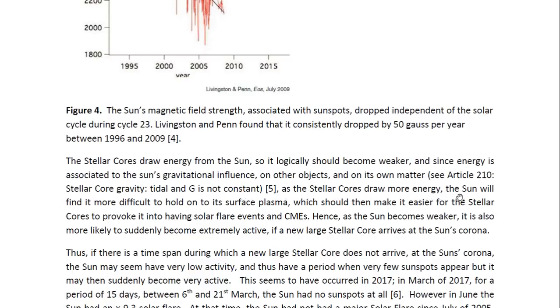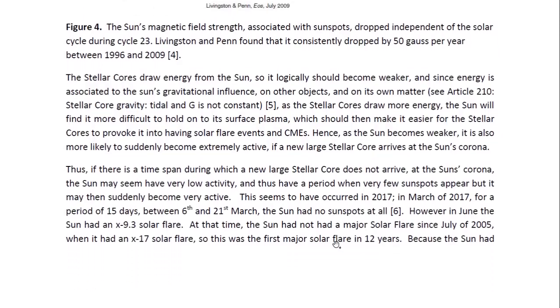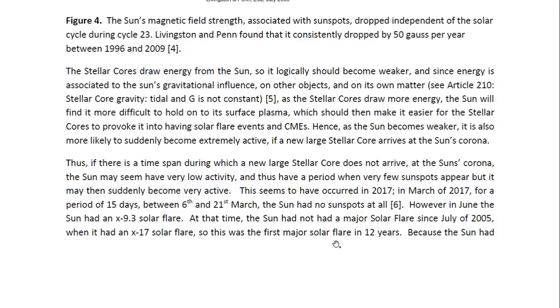As the stellar cores draw more energy, the sun will find it more difficult to hold on to its surface plasma, which should then make it easier for the stellar cores to provoke it into having solar flare events and CMEs. Hence, as the sun becomes weaker, it is also more likely to suddenly become extremely active if a new large stellar core arrives at the sun's corona. Thus, if there is a time span during which a new large stellar core does not arrive at the sun's corona, the sun may seem to have very low activity and thus have a period when very few sunspots appear, but it may then suddenly become very active.